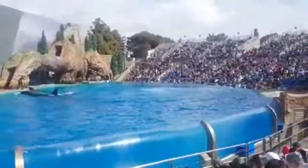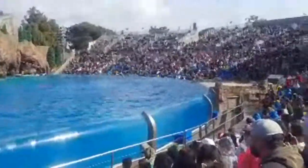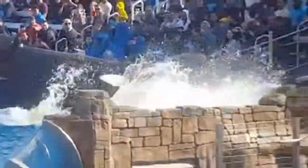Whales in the southern hemisphere will capture sea lions by pulling them right off the beach. You can see Ikaika showing off a similar movement and behavior right here.